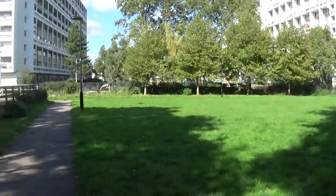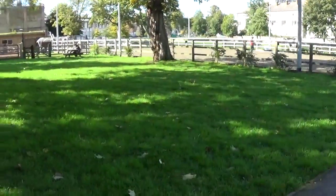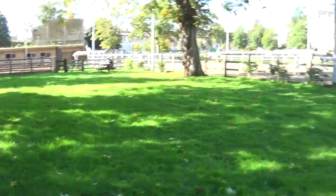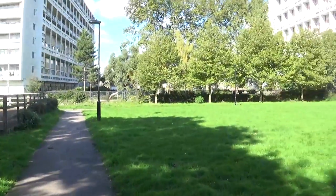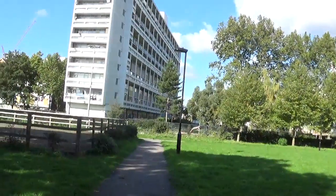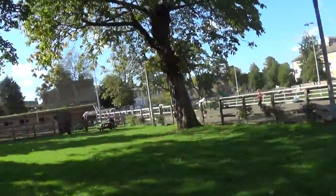Okay guys, I brought you here today. Well, I say I brought you here, I haven't really brought you anywhere. It's not like I specifically came here for a reason. I was just walking back home. This is still Brixton, by the way, but this is another part of Brixton, the Loughborough Junction end of Brixton.